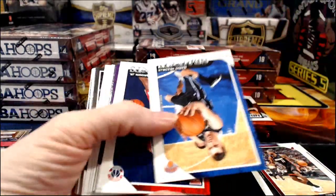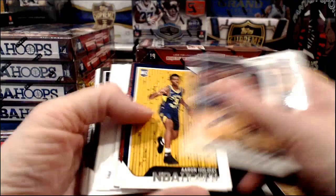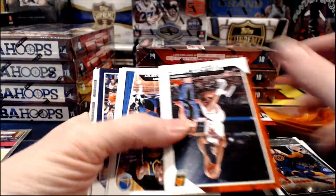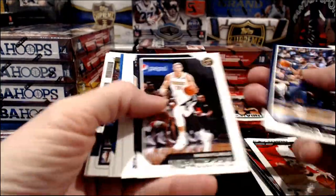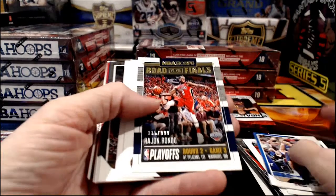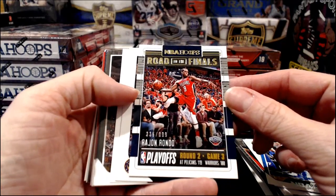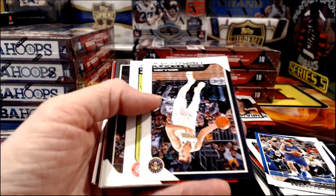Kyle Kuzma holo foil, Lakers. So I guess we'll stick with just the one case. We're almost to Donruss basketball time anyway. I think, what is that, not this Wednesday, but next, I think. That one's to 999 because it is from round 2, and it's for NOLA.